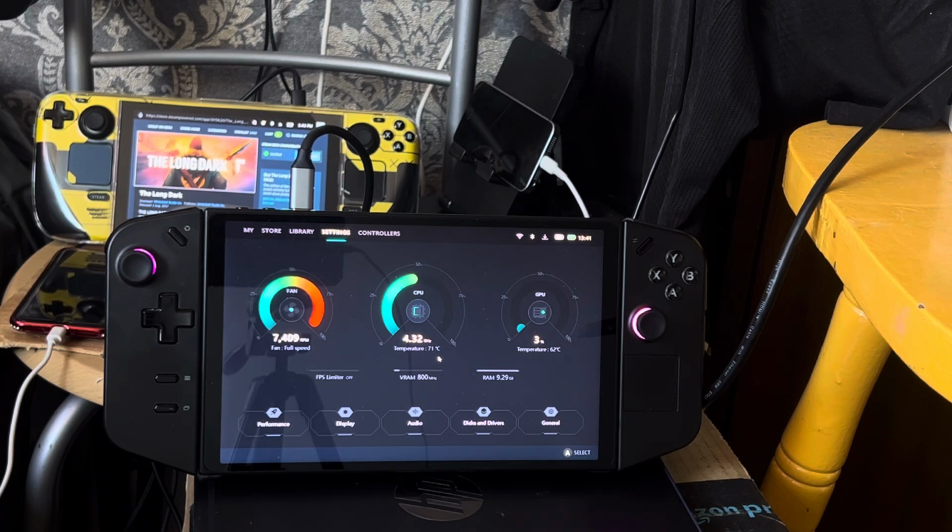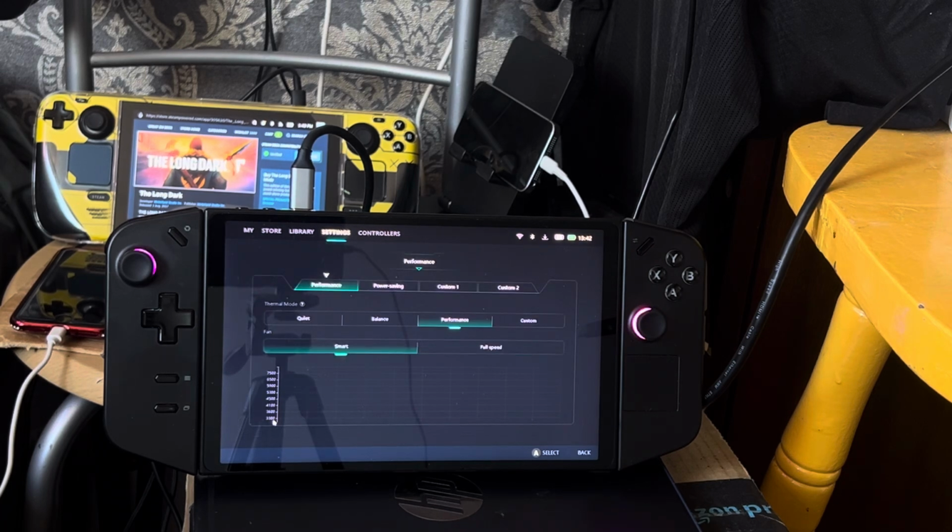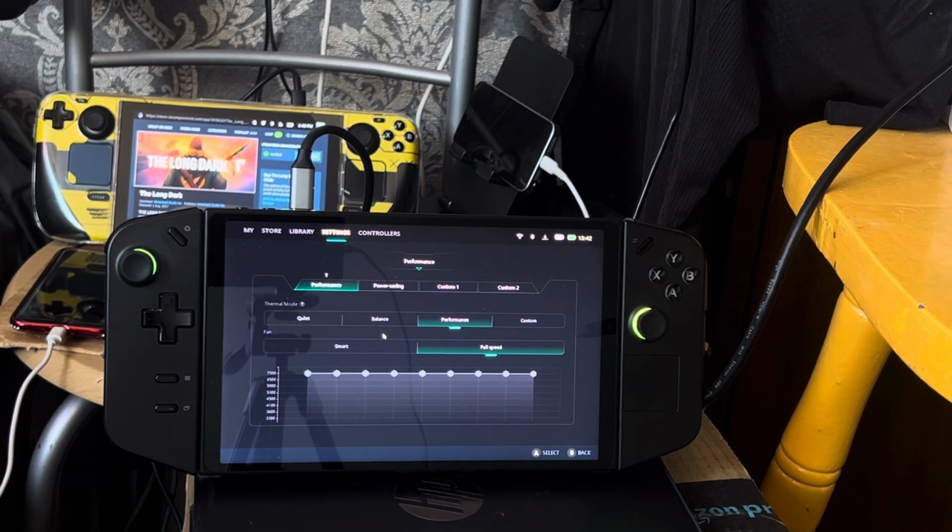7,384 RPM. It's saying it's using 4.3 gigahertz. Temperature 71 degrees Celsius. GPU 62 degrees Celsius, 3% utilization, and then fan is full speed. FPS limiter is off. VRAM is 800 megahertz. RAM is 9.31 gigabytes. So I've set this to performance, full speed, performance. So that's all good.